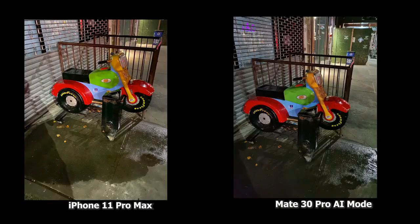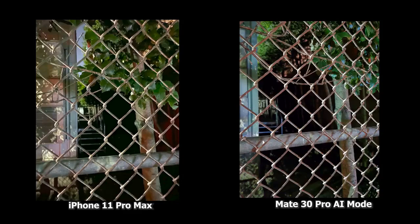Here's a shot outside, and I like what the iPhone has done here, a much brighter image as opposed to what the Mate 30 Pro AI mode here has done, where the item in the image here on the iPhone just is brighter. The whole scene is brighter compared to the Mate 30 Pro, which is bright but still feels like you're shooting at night. The iPhone has just more light coming in, or at least it feels like there's more light coming in towards the right, filling up the space.